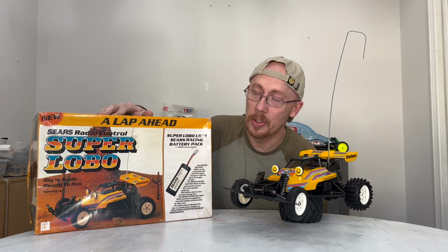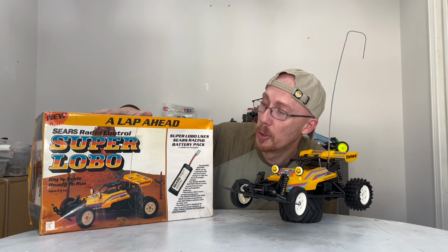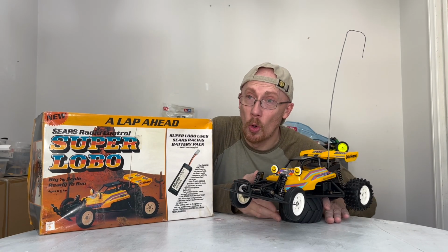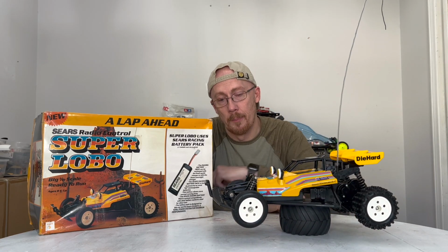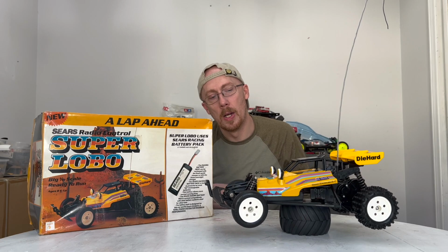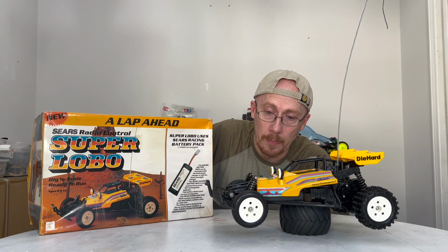What we're looking at right here is something quite special, especially in its condition. You're looking at a 1985 Sears Super Lobo 1/10 scale RC buggy. These are amazing, especially considering it's almost 40 years old, guys. Look at that. How beautiful is that thing? I mean, it looks like a car you could get today, and that's how perfect this thing is. You'll see a lot of these on eBay, but you don't see them in this condition. Perfect. This is a mint one.